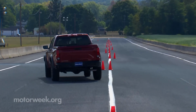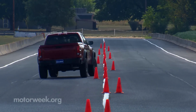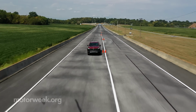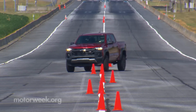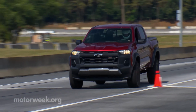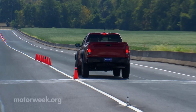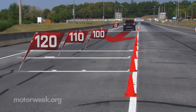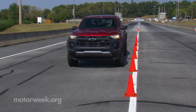Lifted suspensions and off-road tires usually don't play well in a handling course, lending a soft feel and slow response to inputs, and that was mostly the case here. Still, it was drama-free. In braking runs, that softness allowed a good amount of nosedive, and you could sense the ABS working hard, but stops were straight and true, averaging 120 feet from 60 miles per hour.